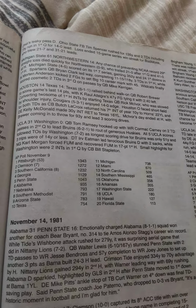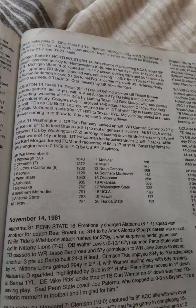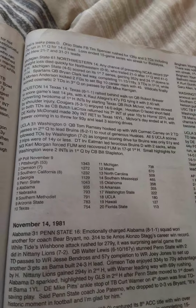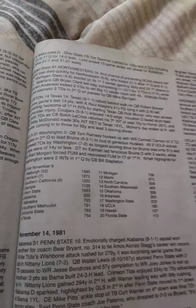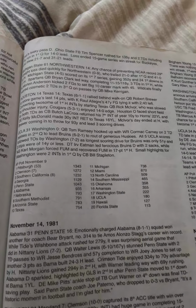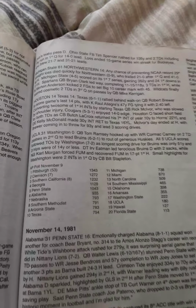At number 20 Florida State, 19 Hawaii, 18 UCLA, 17 Washington State, 16 Arkansas, 15 Oklahoma, 14 Southern Mississippi, 13 North Carolina, 12 Miami, 11 Michigan, 10 Texas, 9 Arizona State, 8 Southern Methodist, 7 Nebraska, 6 Alabama, 5 Penn State, 4 Georgia, number 3 Southern California, 2 Clemson, and the number 1 team in the country was Pittsburgh.